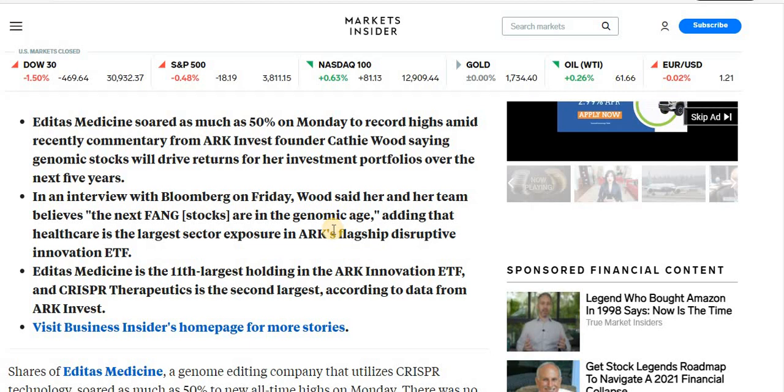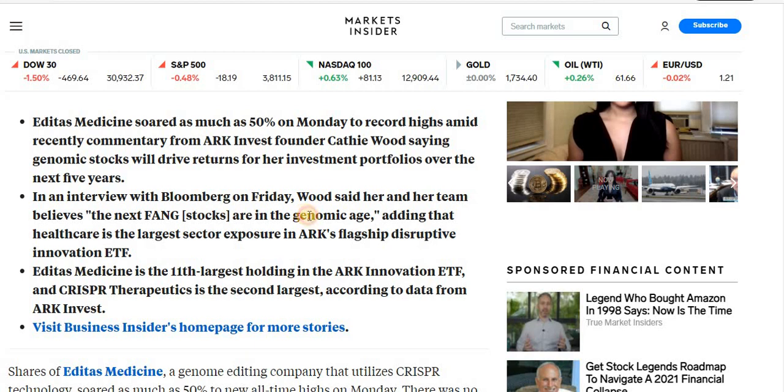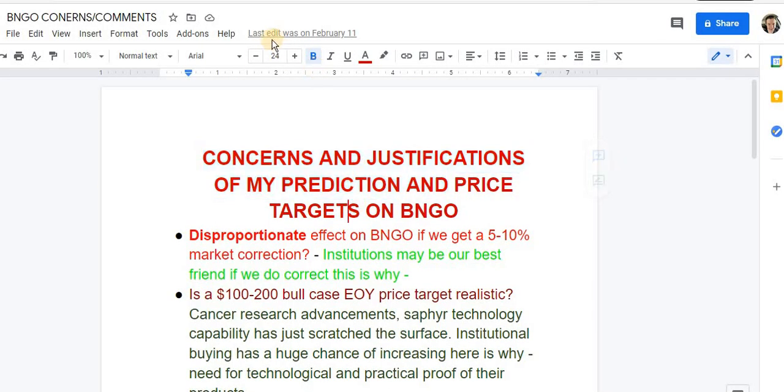Whether it's the next 5 years or the next 25 or the next year, no one knows when it's going to start taking off. I mean, it already has been taking off, but either way, what I'm trying to say here is that the genomic demand is going to be huge in the next 5 years. This is going to be good for Bionano. Guys, take a look at the edit on this. Last edit was February 11th.